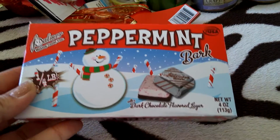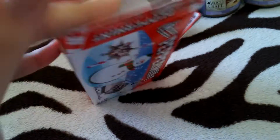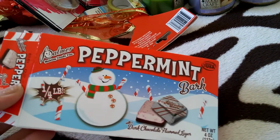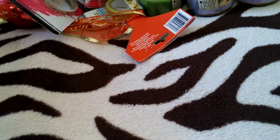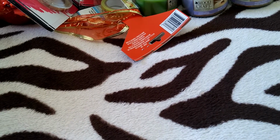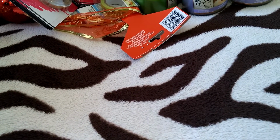And then we picked up the Palmer peppermint bark, 4 ounces. You get quite a bit in there. We've already opened them. And they are actually really good. So I was really pleased with those. And that is everything for my Dollar Tree haul, ladies.